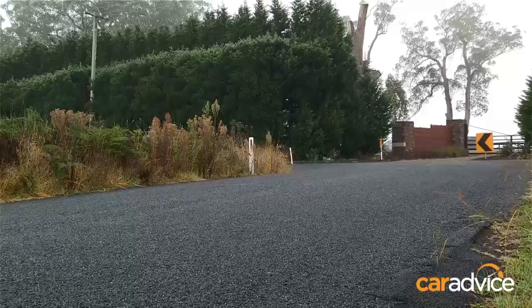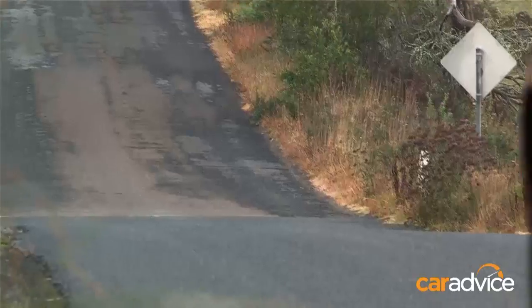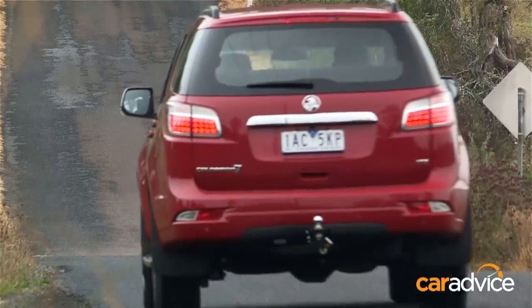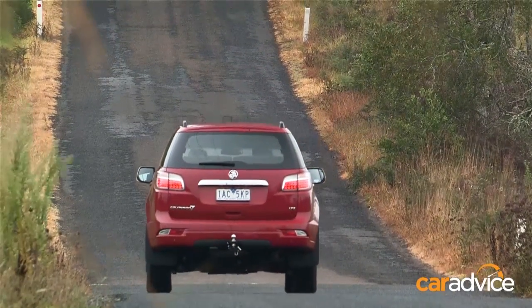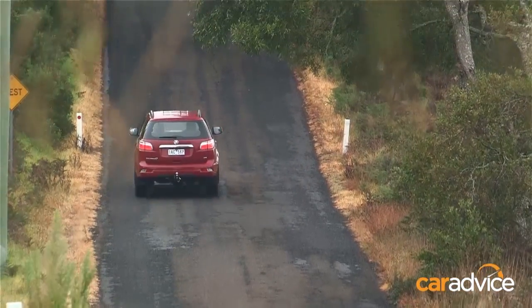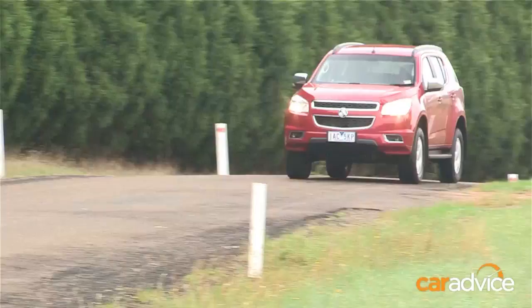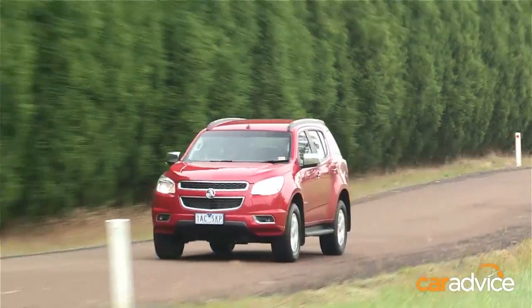The Colorado has a smaller 2.8-litre turbo diesel 4-cylinder with 147 kilowatts and 500 newton meters, much more than the Isuzu, but it uses more fuel too, 9.2 litres per 100 k's compared to the MU-X's 8.4 litre claim. The Holden certainly has the advantage in terms of pulling power. There's more torque, and it certainly feels gruntier when you do put your foot down. However, it's also a lot noisier.